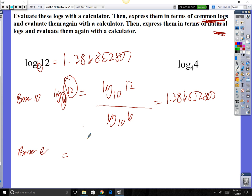And if you want to change it to the natural base, so that it's base e, you're going to take that base 6 and go log base e of 12 divided by log base e of 6. And if you type that in on the calculator, you get the same decimal, 1.386852807. Okay, next one.